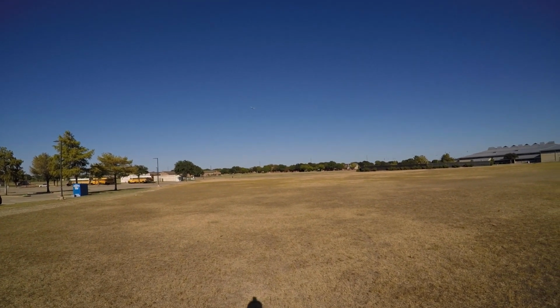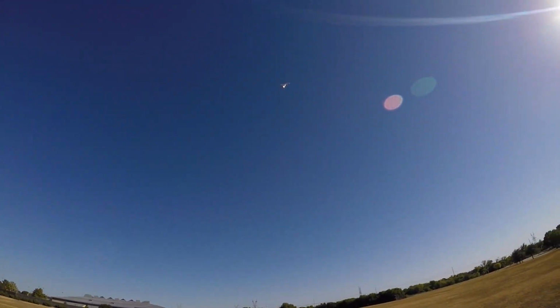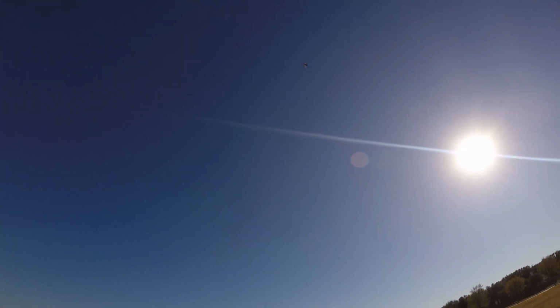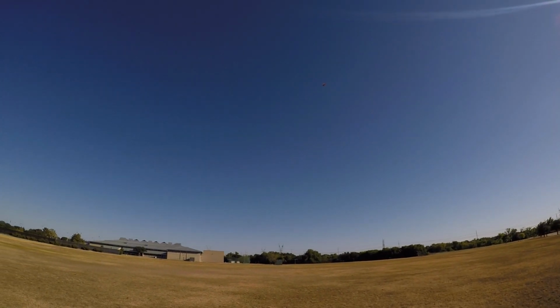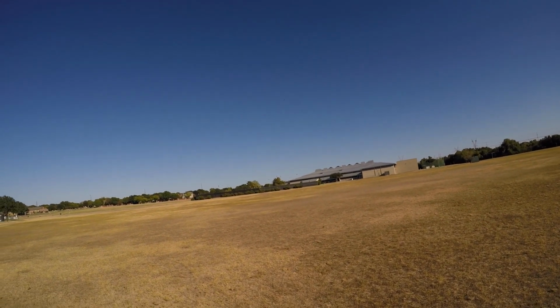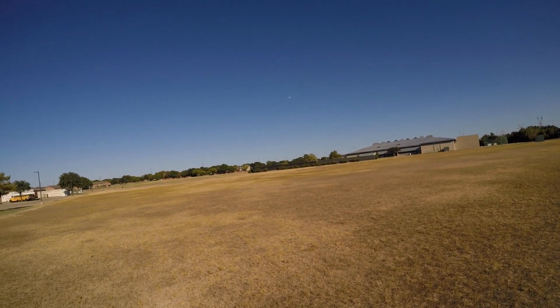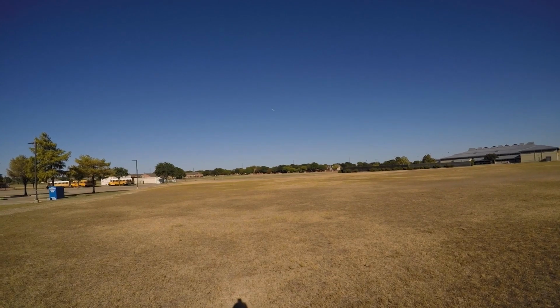Yeah, but this is a great plane. I mean, not much to it. It's got some lights, pretty visible still during the day. It's full throttle right there.